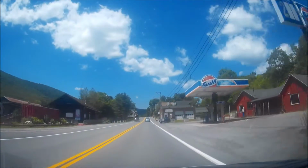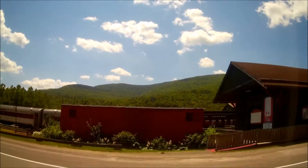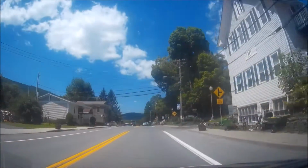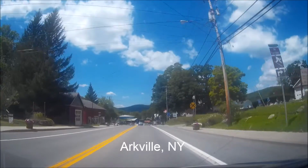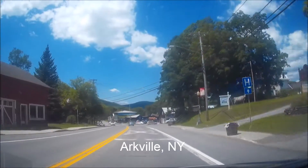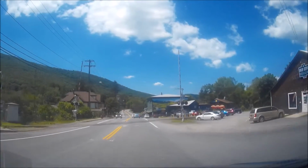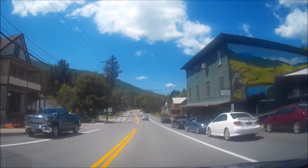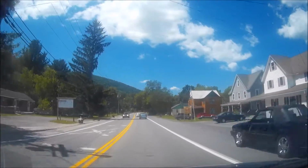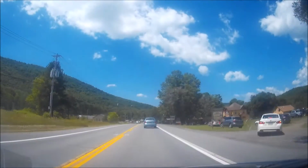So we're going to be going through a lot of these little towns along the way. Right now we're deep in the Catskill Mountains, as you can see, and we'll be heading kind of in a northwesterly direction and turning a little bit to the northeast as we head up towards Cooperstown. The entire way, or almost the entire way, will be on Route 28, which is what we're on right now. So not much road changes for me to keep track of for you.